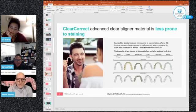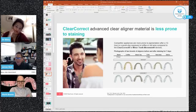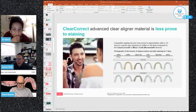Another really important thing is the resistance to staining. Adults are often into coffee or tea, and if you look at this study that just came out in February of 2020, they looked at different brands of aligners and the staining in solutions of red wine and Coca-Cola and tea and so forth. And if you look at ClearCorrect, it performed the best out of all of them. I think another takeaway is black tea is probably the worst thing you could drink, because it doesn't come off. Even with the cleaning agents, you can't get these stains off.